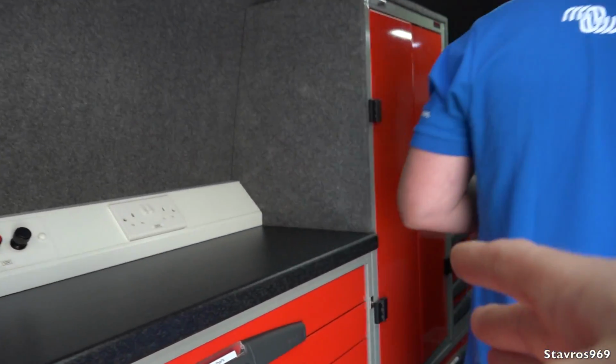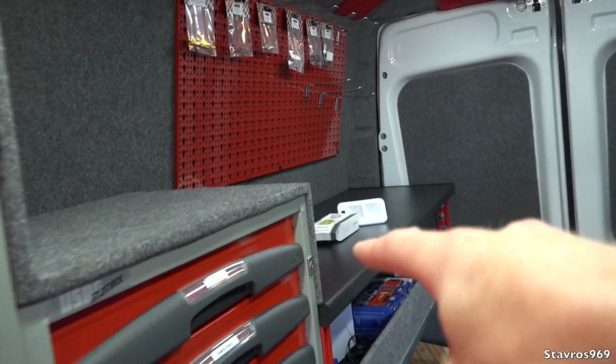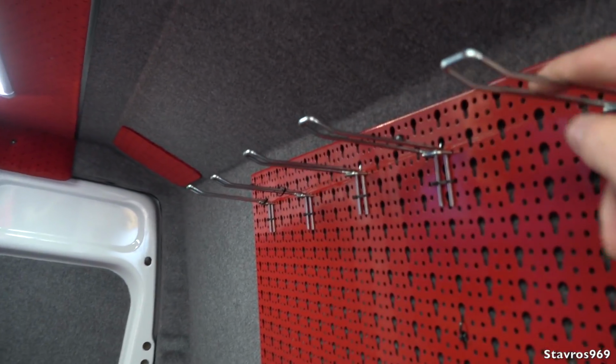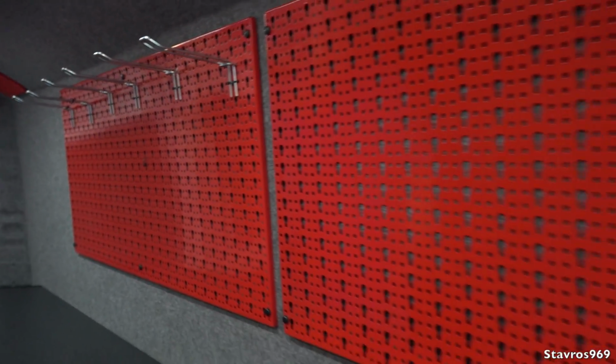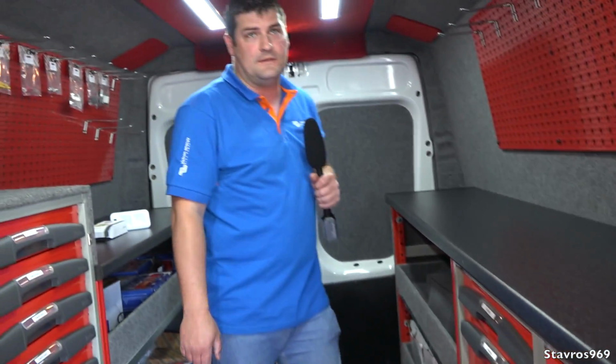So we move down to the rear. We've got big cabinets down here, more drawers, shelving, and your countertops. Yep. And also over here, Carl, we can hang hooks. Yes, we can hang products, or we can bolt them on, whatever the show or whatever customer we're going to. Depends.